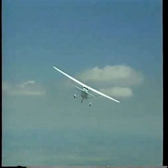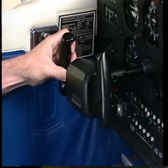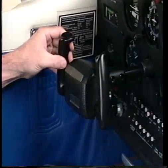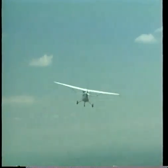This roll will continue until you return the control wheel to the neutral position. At this time, the lift created by the wings will again be balanced. The airplane will remain in a banked attitude until you move the control wheel to the left. This reverses the process and creates a roll back toward wings level.